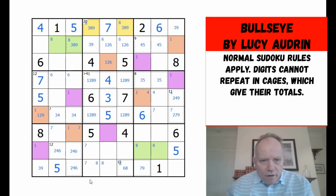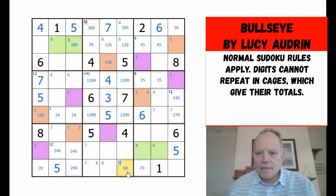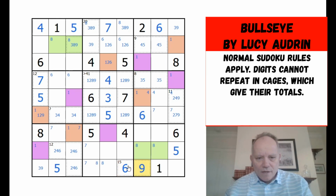What does that? Oh, look at this. 8 can't be in this cell. That's beautiful. Because where does 8 go in the top row then? It goes here, and then you can't put 8 in the middle box. That's fantastic. Right, so a 6 there. I mean, at this stage of this puzzle, for that kind of deduction to still be available is incredible, or necessary, which I believe it is.